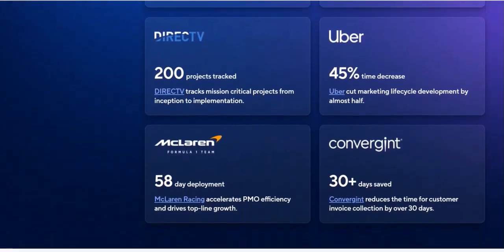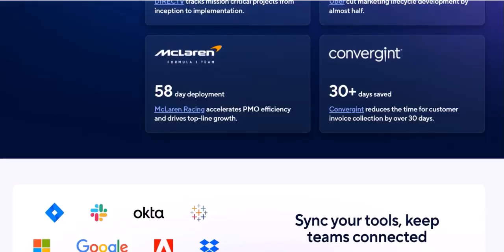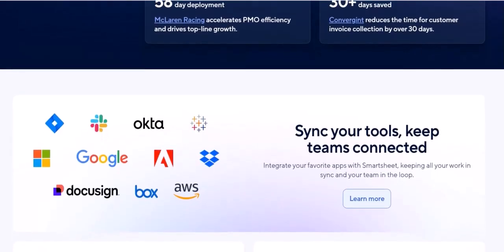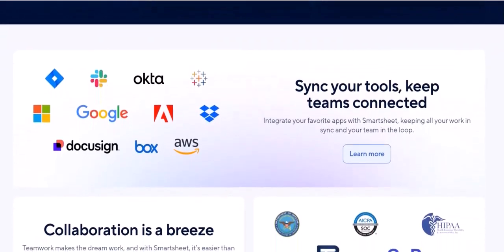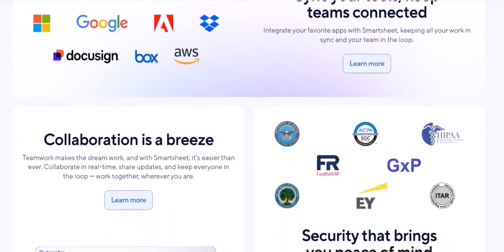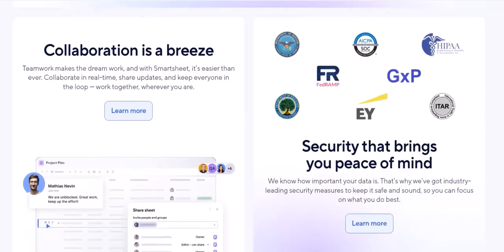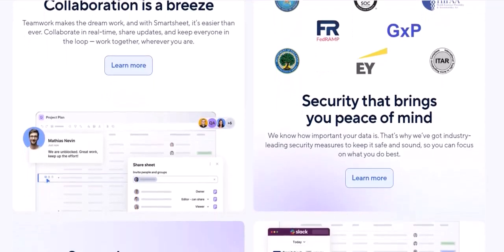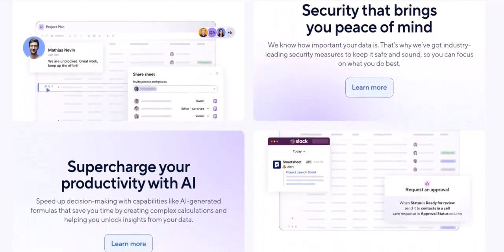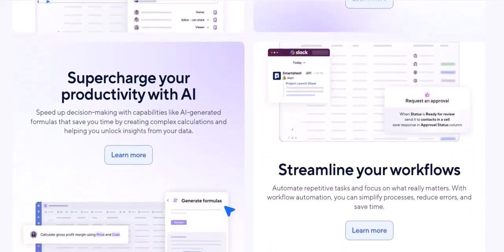1. Effortless organization and planning. At its core, Smartsheet excels at bringing order to chaos. Think of it as a supercharged spreadsheet, specifically designed for managing projects and workflows. Its familiar grid-based interface makes it incredibly easy to get started, eliminating the steep learning curve often associated with complex project management software. You can effortlessly create project plans, break down tasks into manageable subtasks, assign responsibilities, and set deadlines. The visual nature of Smartsheet allows you to see the entire project lifecycle at a glance, fostering clarity and ensuring everyone understands their roles and timelines.